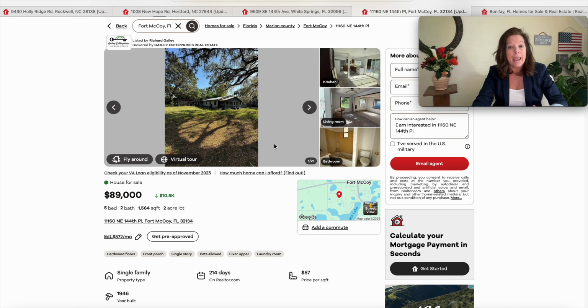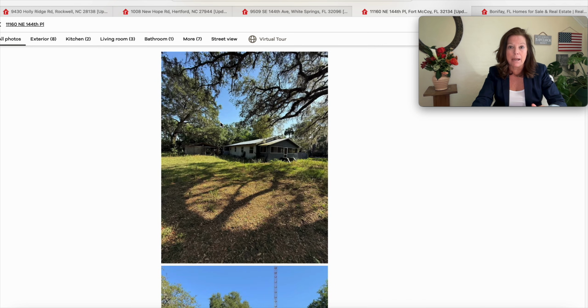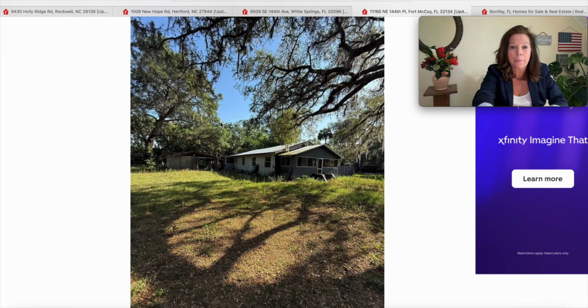And I'm wondering if it's because it sits so far back, because it does look like it's a block build. So let's check it out and see how much house we're getting for our money. And this one is at 11160 Northeast 144th Place in Fort McCoy, Florida, 32134. So let's check it out.